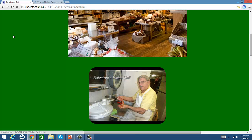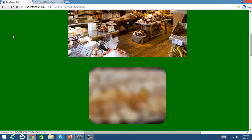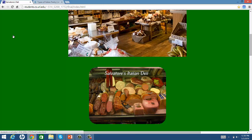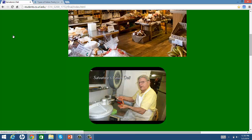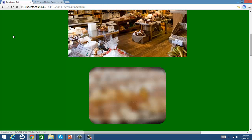Here we have a little slideshow. Here we got one of the workers who's been there for about 30 to 40 years. Here's our fresh bread. It goes great with the olive oil. You got our fresh meats in the case, which sells greatly. And here we got the fresh cannolis coming right out of the oven.